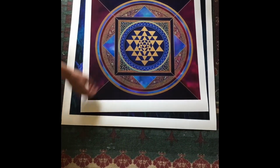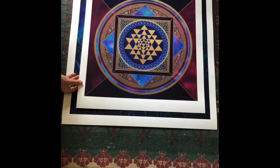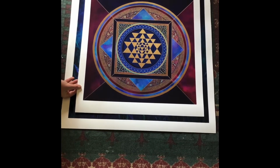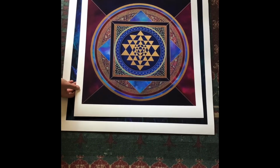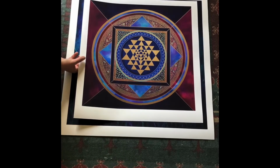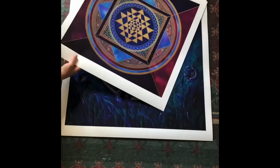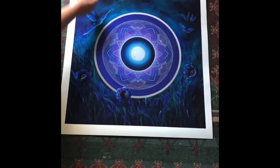And here you have the Sri Yantra. A lot of you might be familiar with the Sri Yantra. It is a very ancient sacred geometry. A lot of people will meditate on it. It has a huge meaning. There's books and books written on it. Every triangle in it has meaning. It's a wonderful piece for meditating on, and people use it as a tool for the expansion of consciousness. So another great piece to have in a yoga studio or healing room.